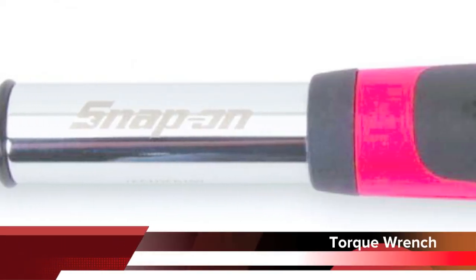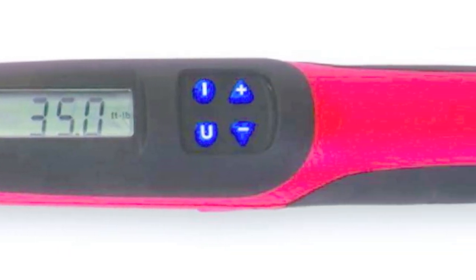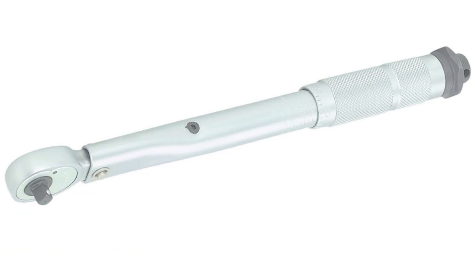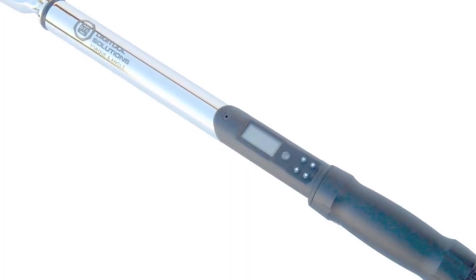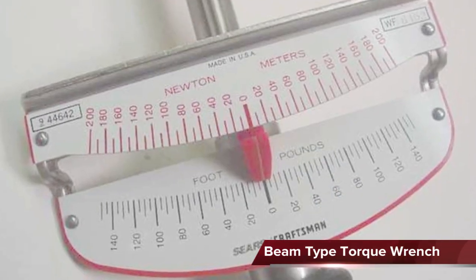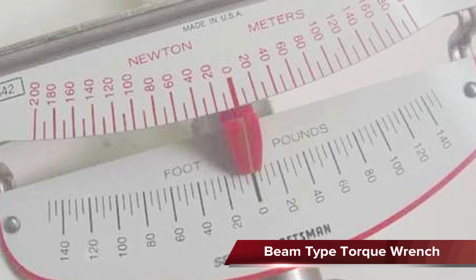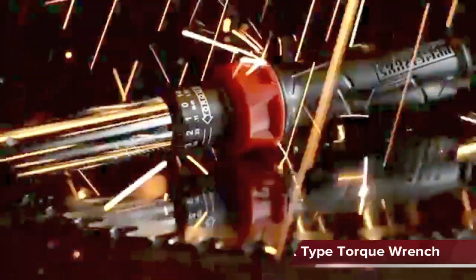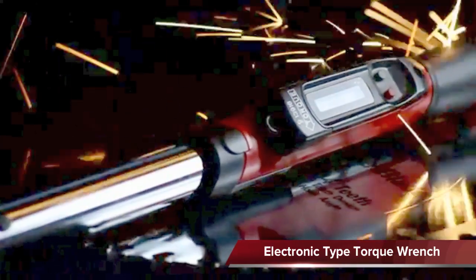A torque wrench is used to tighten threaded fasteners to a specified torque. There are 3 basic types of torque wrenches. They are the click type, beam type, and electronic type. The beam type has a pointer that moves across the scale as torque is applied. The click type is first adjusted by turning the handle to the correct specification, then pulling the torque wrench until a click is felt and heard. The electronic type has an electronic scale and is also pulled until a click is heard and felt.